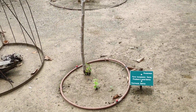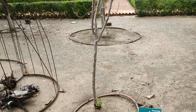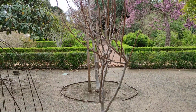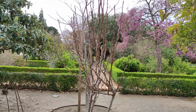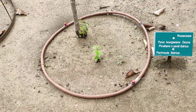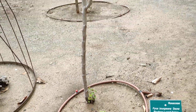Pyrus bourgaeana. Well, this seems to be a local pear, which seems to be quite widespread on the Iberian Peninsula. I think I already saw it a couple times. It's funny to see a pear here among guavas and mangoes and baobabs. Grafted on a quince, as I see.